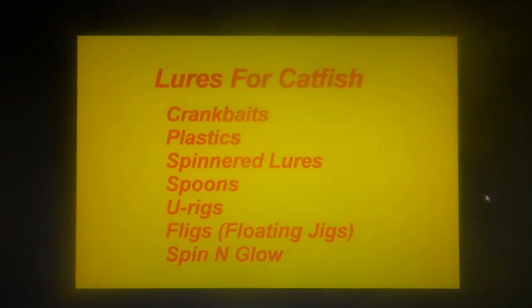Okay, now let's talk about lures for catfish. One of the biggest misconceptions about catfish is they only eat dead stinky stuff and only feed at night. In truth, catfish have pretty good vision, and when they live in water with good visibility, they are able to make a good living by hunting live prey like crawdads and small fish. And during the day, not just at night. When they become active sight feeders, they'll even hit lures and even flies.